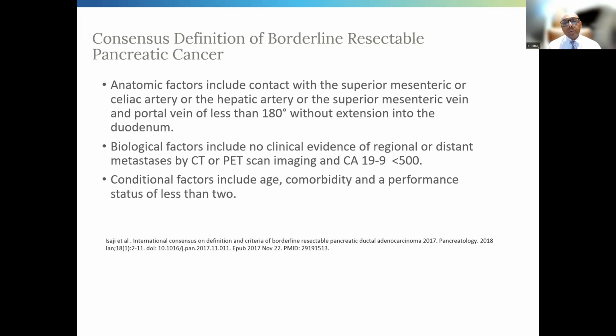The other thing we look for is also the biological factors, which may not be seen on CT or PET scan, particularly a CA19-9 of less than 500. Obviously, the other conditional factors may include the age of the patient, comorbidities, and overall performance status, in other words, how well they're doing day to day, what factors may play into whether they can tolerate the surgery, and more importantly, survive and have a good quality of life afterwards. These things are very important in making a distinction of who would be a surgically elected candidate for having surgery. Next slide, please.